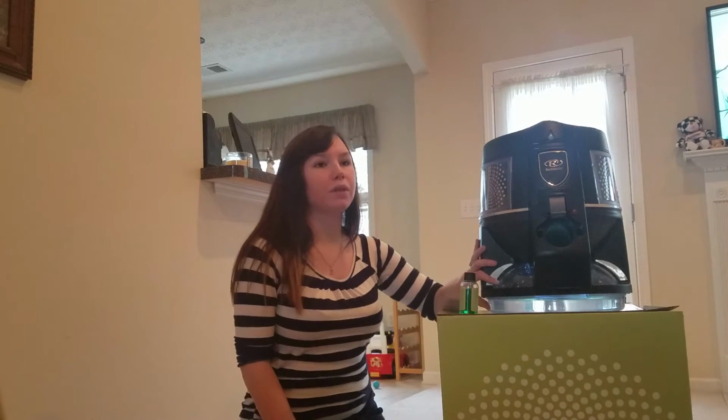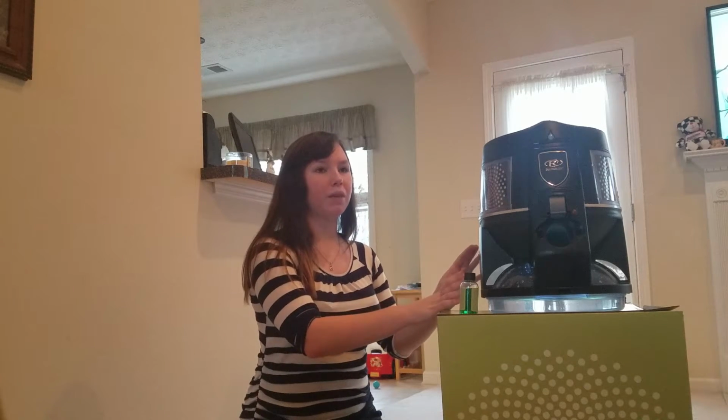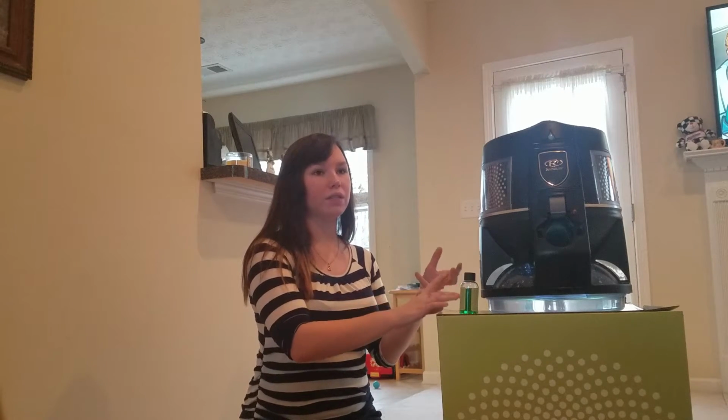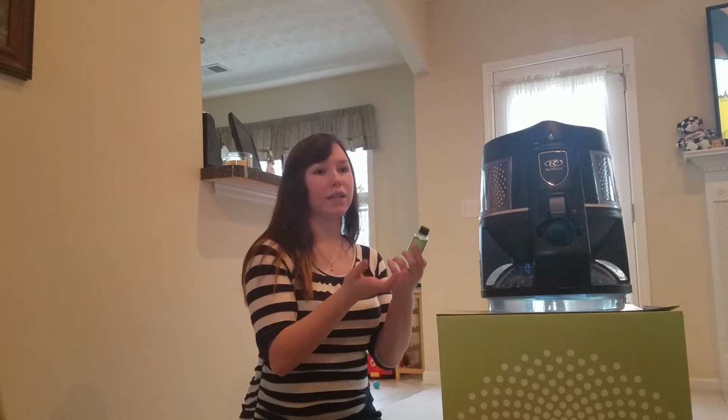Another thing you're going to want to do with the Rainbow is put it in a central spot in your home, that way it does all of the dusting and the air purifying and the sanitizing. This is, like I said, a sanitizer.